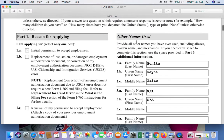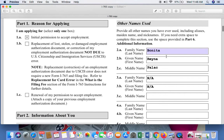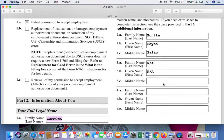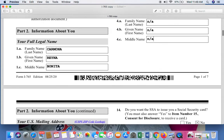Right here, other names used. If you use other names, like your single names, where are my documents right here? Like your single names. When I was single, my last name was Bonita, my name is Reina, and my middle name, Palak. If you use more other names, you can also fill this up. But for me, that's all I got, so I have to put not applicable. Remember, don't leave anything blank, and if you think it's not applicable to you, you can always put N/A.